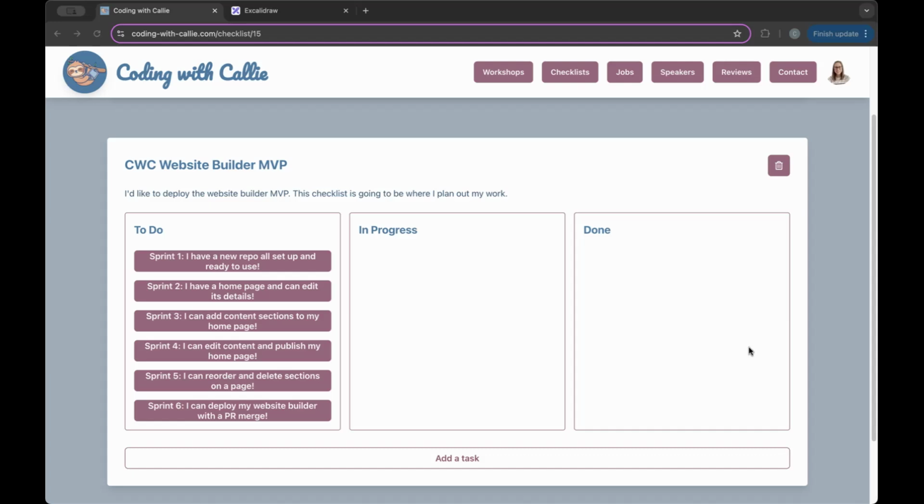So, for the past 2 weeks, I have been in a planning sprint trying to figure out what my website builder MVP looks like, how all of the data flows, and what the UI versus API looks like, and how everything functions together. And so now I have my plan.